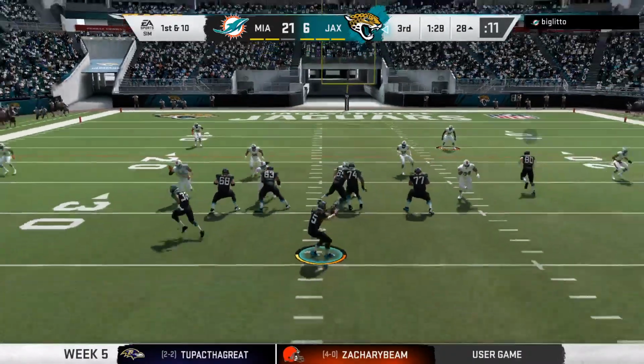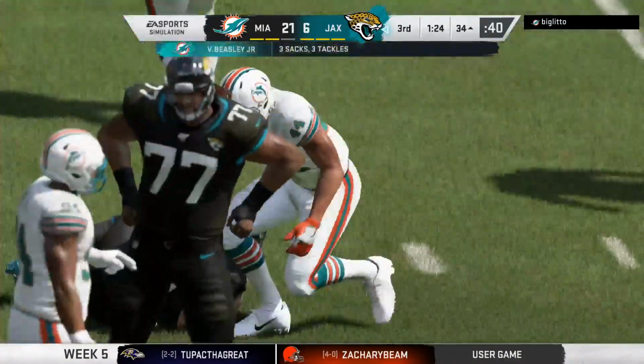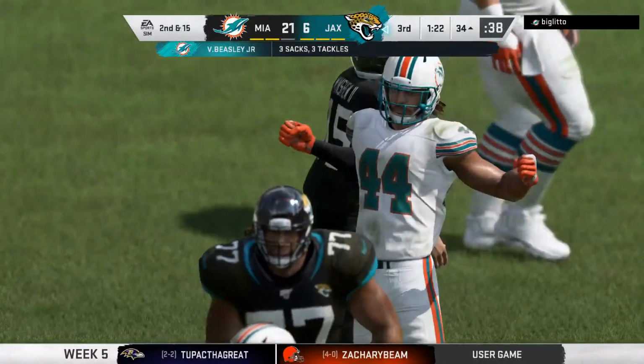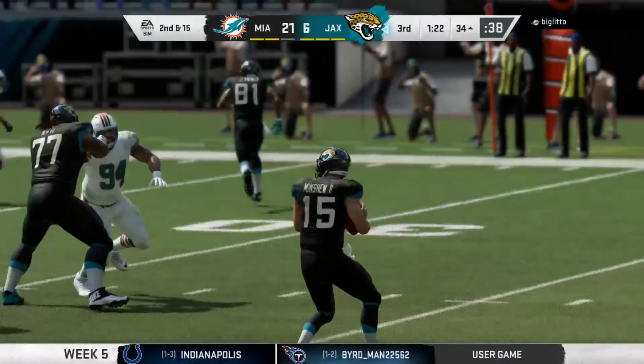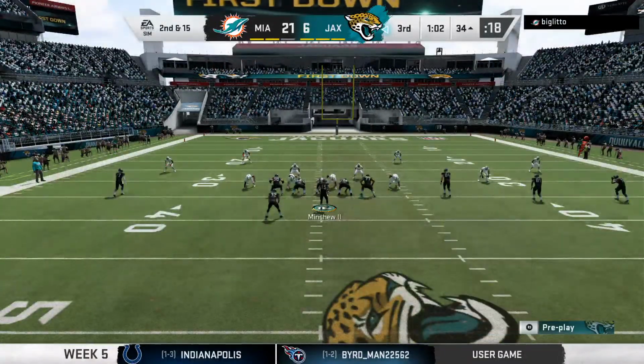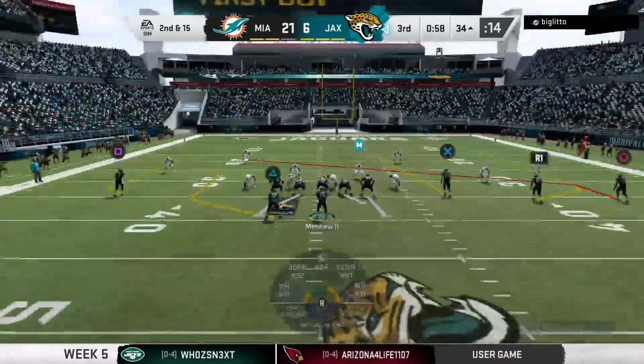Back to throw now on 1st down. And he's going to go down here, a sack. They push him back to the 34. Vic Beasley able to record his 5th sack of the season. So 2nd and long, and got to be careful not to fall out of field goal range.